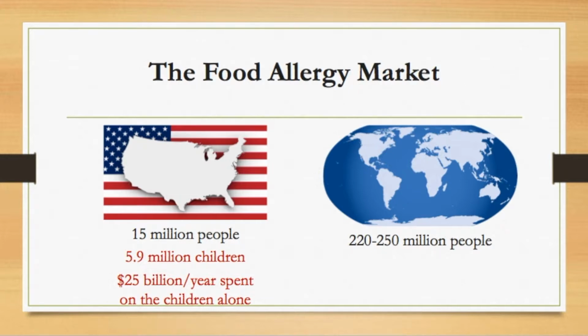Not only that, but worldwide there's 220 to 240 million people with food allergies, so we can see that there's clear potential for international licensing as well.